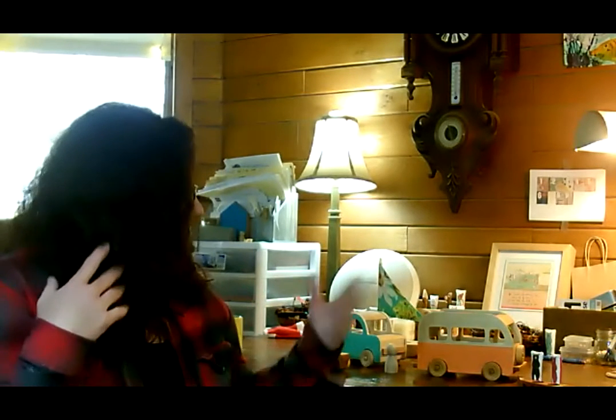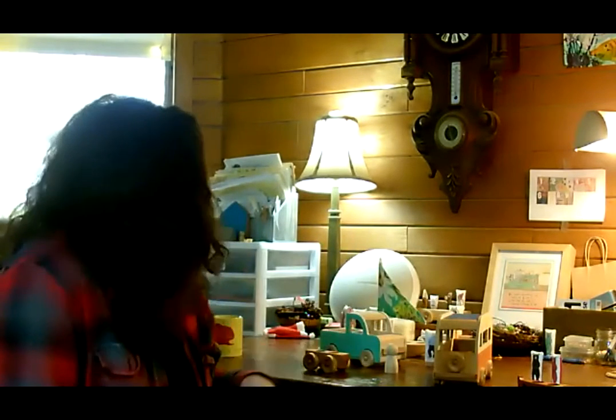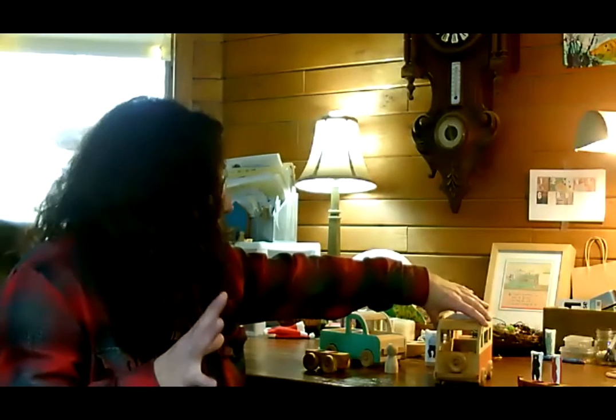I started making playhouse building kits, and my items have kind of expanded to be more adventure toys. I have all of my toys are wood and cloth. So I do a lot of my process in my wood shop. I do a lot of it up here sewing. So I do a little bit of both.